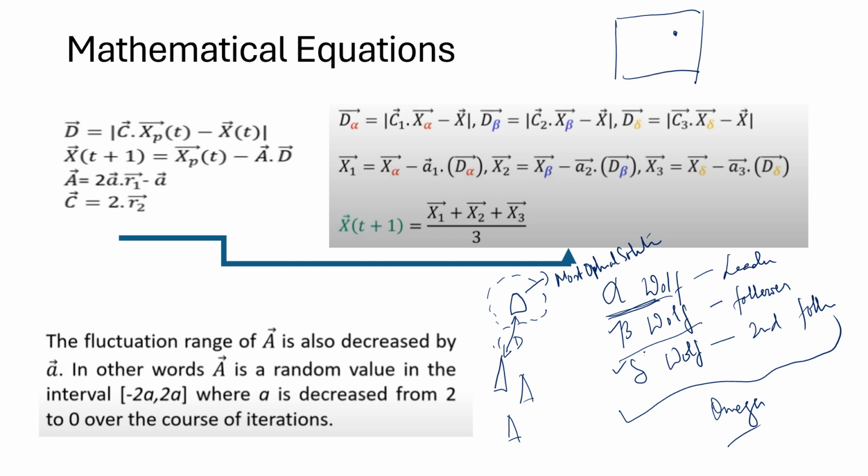Okay. Now, first I will discuss the way a pack of wolves hunt their prey. How? First thing you must remember is that wolves always stay in a pack. That means there will be multiple wolves in a pack, and they stay in a pack, they hunt in a pack, and they also eat their prey in a pack. Pack means multiple wolves in one group.